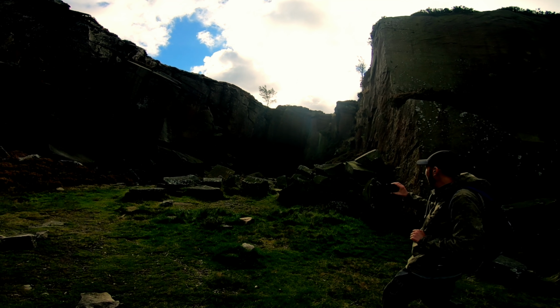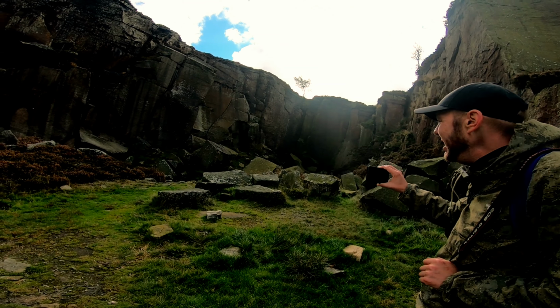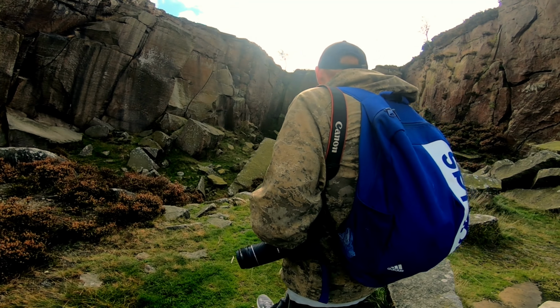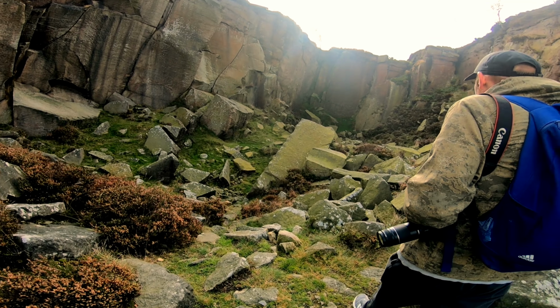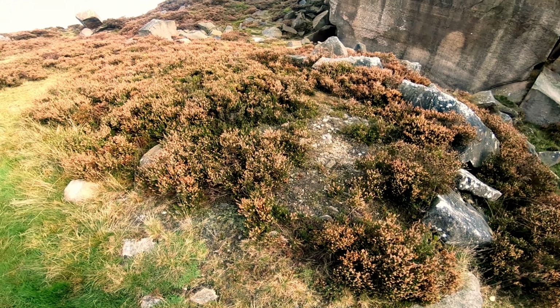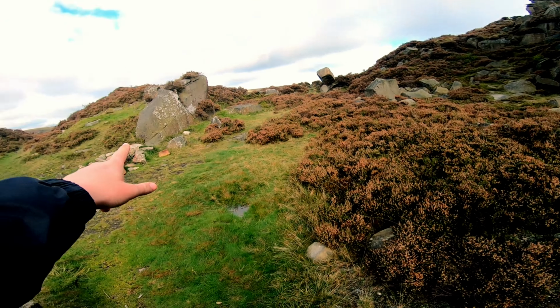Could we camp in here? That's the question. Ground's not ideal, is it? And we'd be on about 50 rocks. Maybe there, because then you're covered by that.